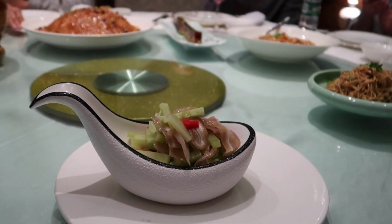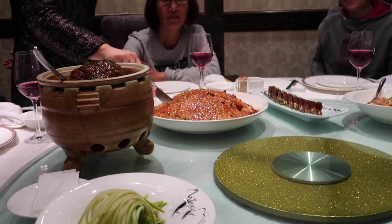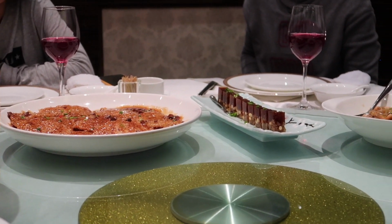We have some pig ears, some tofu noodles. I think this is winter melon, and then that's pork fat. And then over there, there's some kind of gelatin, but it's pretty interesting.